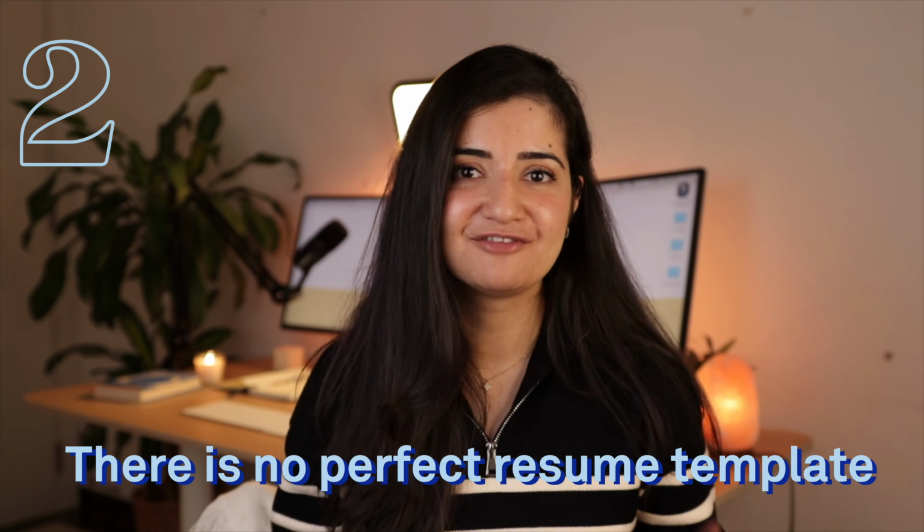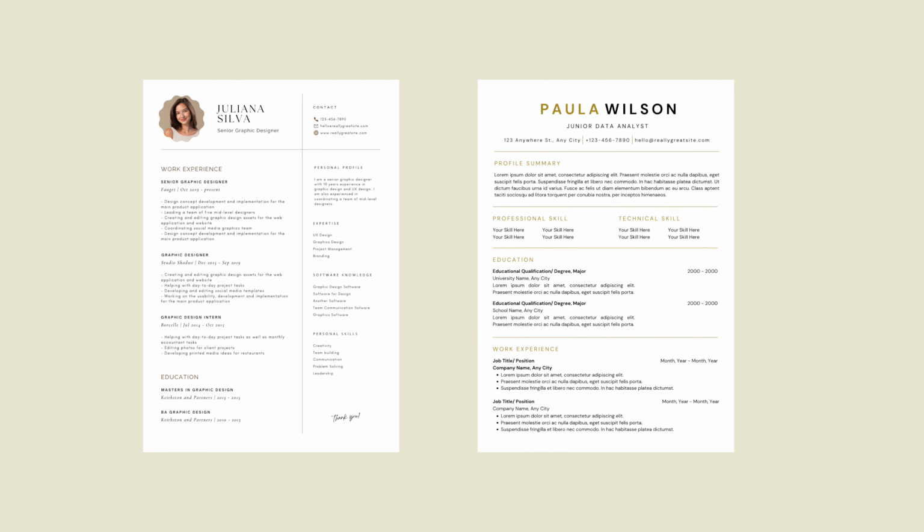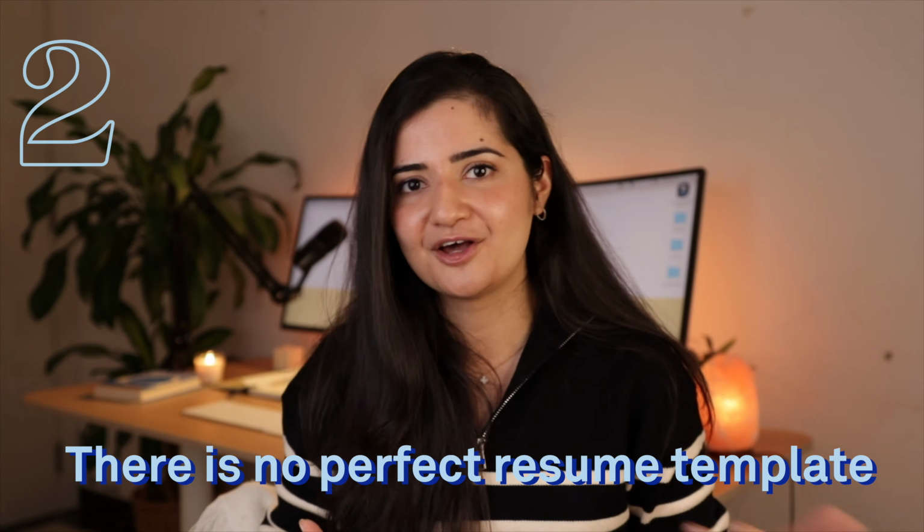Secondly, there is no perfect resume template. Play to your strengths. So if you have a lot to write, then choose a template that allows for more words. And if you don't have a lot to write, then choose a template that balances the white space really beautifully so that you can write about yourself without it looking like you don't have a lot of experience.